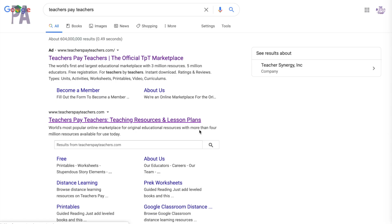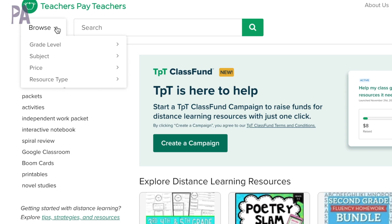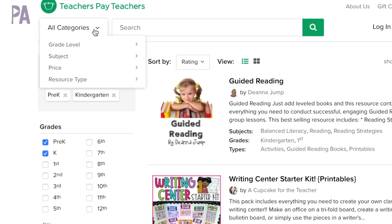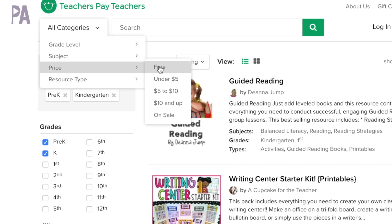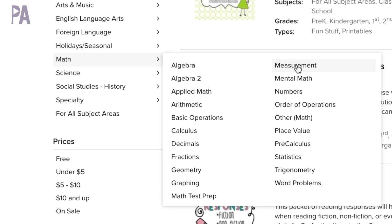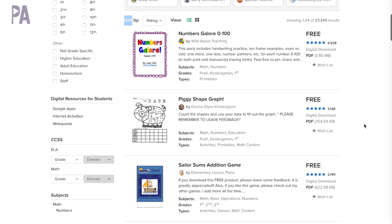If you go over to Teachers Pay Teachers, which is a paying website, but you don't have to pay, you can search in the search box for free and the specific age group or grade level that you're looking for. It's going to pull up so many different free resources from people who have put all of their printables online for you to use. All you need is a Teachers Pay Teachers account, and you can download them right to your computer, print them out, and use them in your home learning.